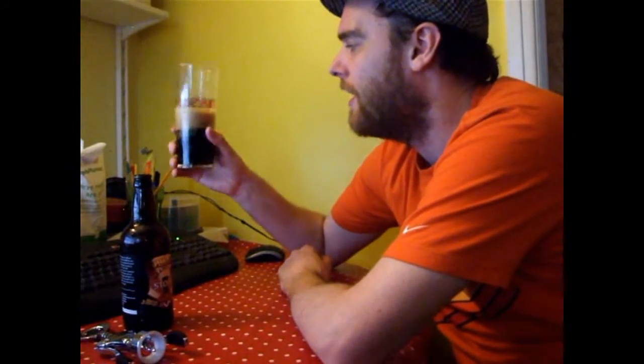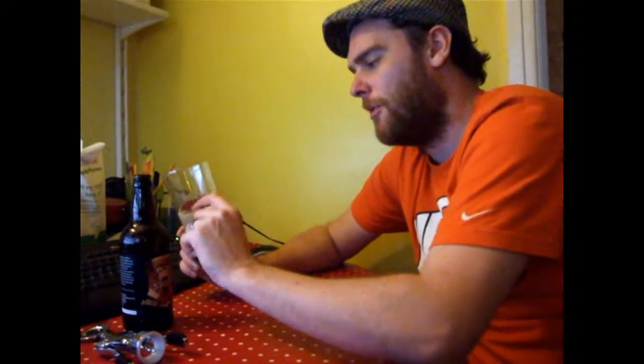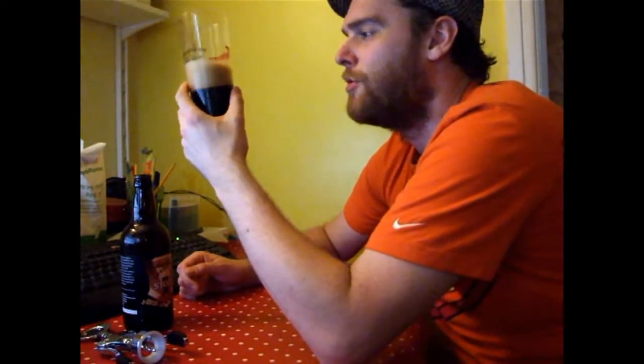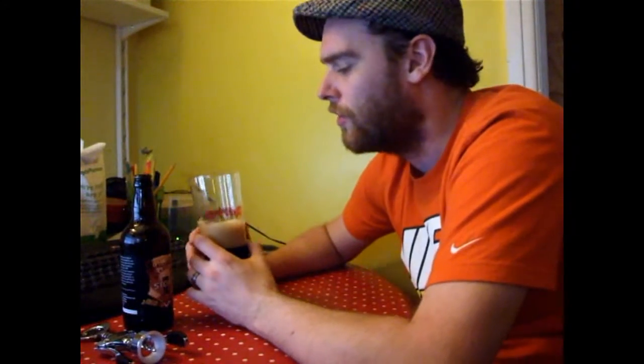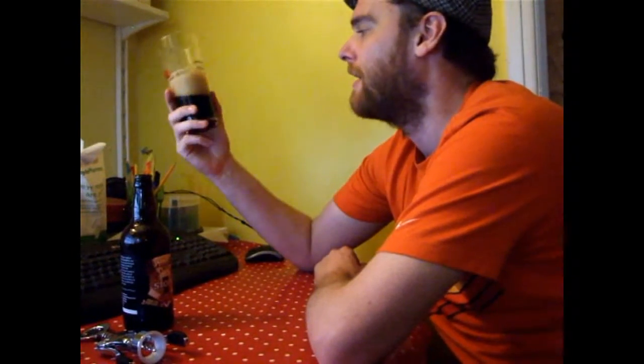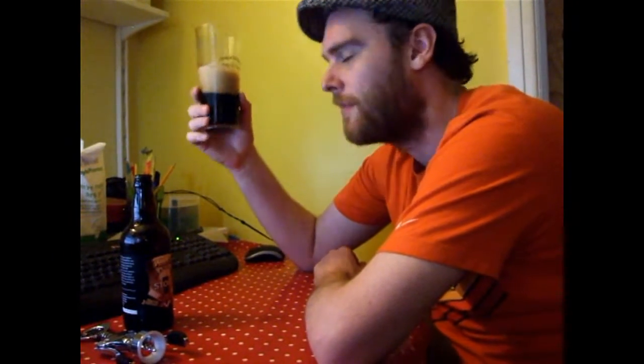Okay, so there's a little bit of a head there, but I can still get a lot. I'm getting a hell of a lot from the smell. I'm getting earthiness from it as well. So I'm presuming there's earthy hops in here, like maybe Fuggles or Goldings. Lots coming from it. There's lots and lots of character in this beer. It smells like it's brewed with love, you know.